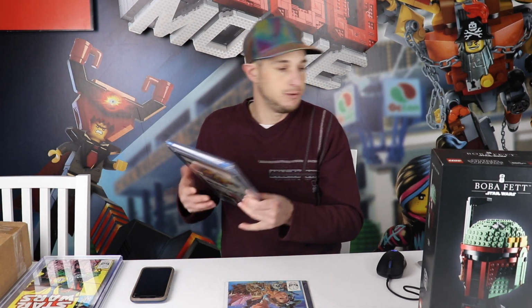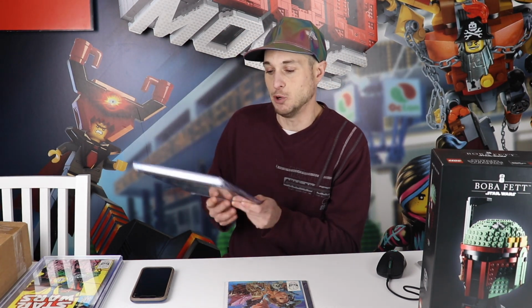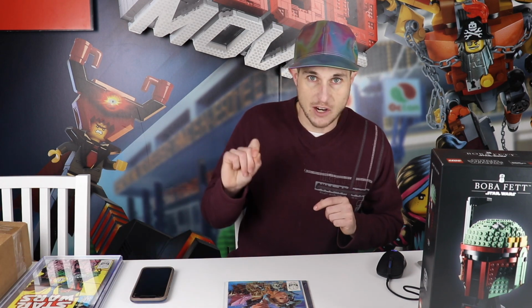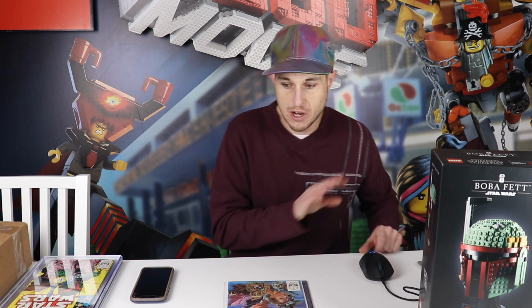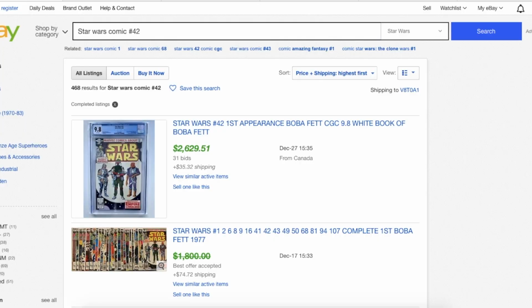I'm going to go over to eBay now and show you some prices of this comic book. Also, it is the first appearance of Yoda in that comic book as well, which is pretty cool, and IG-88. So there are a few first appearances. Amazing comic book, and I'm lucky enough to have one. So let's go over here and look at some of the prices.